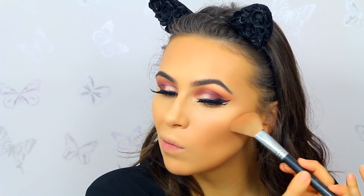I normally contour with one called Tanned, but personally, huns, I like this contour. Stop doing the faces. Have I gone very bronzy? I don't even know. Take it down onto your neck.